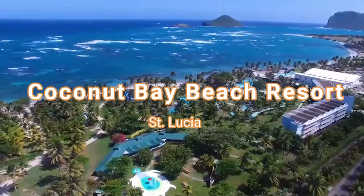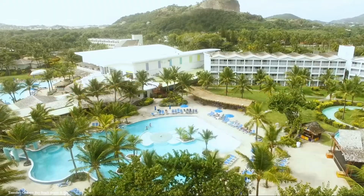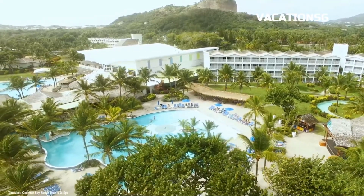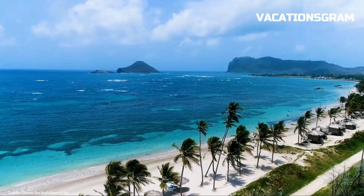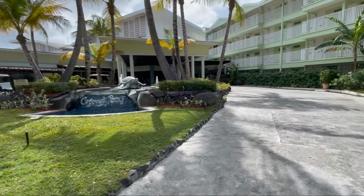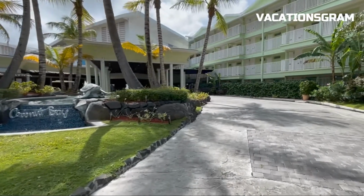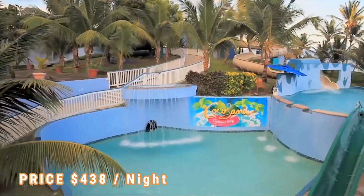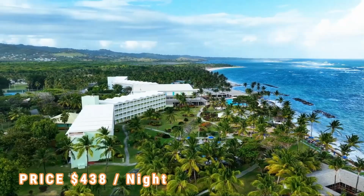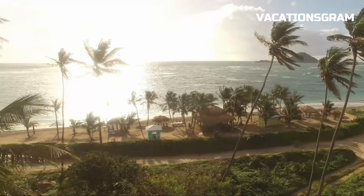Coconut Bay Beach Resort. Coconut Bay Beach Resort and Spa is a popular all-inclusive resort located in Saint Lucia, a beautiful Caribbean island in the eastern Caribbean Sea. The resort is situated near Vieux Fort on the southern tip of the island, and it's just a short drive away from Hewanora International Airport, making it easily accessible for travelers.